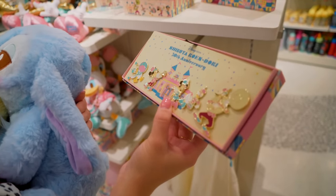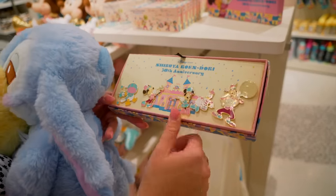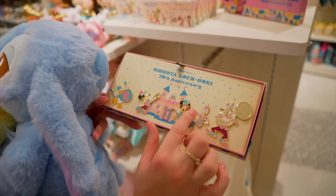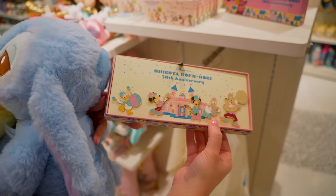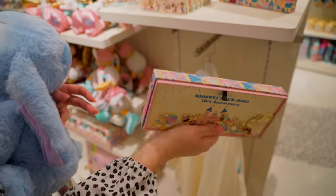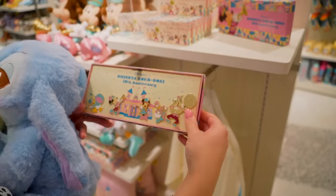Oh, so cute. This is the first pin set that I've seen that I absolutely love, all the pastel colours, and it's this Shibuya Koen-dori pin set. Look how nice that is. How are we going to get all this home? And it comes in this little box. I don't think I'm going to get it, but it just looks amazing.